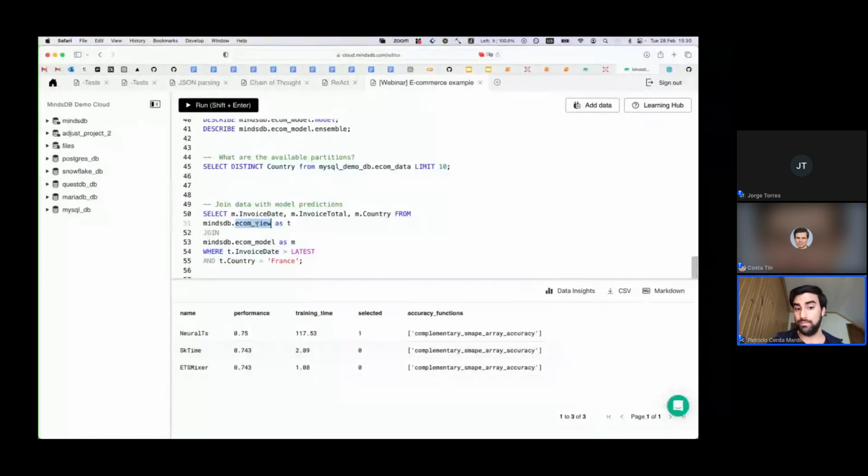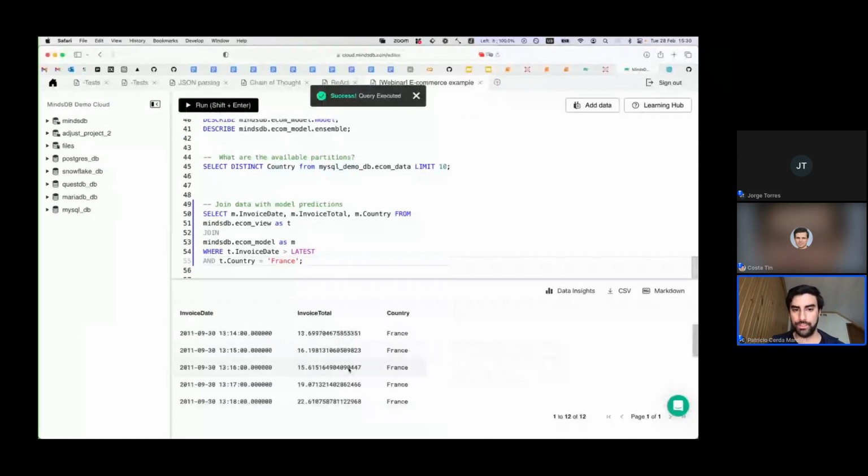If it were a materialized view instead, it would just stop in the view because you would be storing those records in MindsDB. However, the cool thing is the latest keyword enables you to very quickly get to the relevant portion of your data where you want those predictions to happen. And if you run this, you will get forecasts for this particular group for the predicted quantity, which in this case is the total invoice amount.